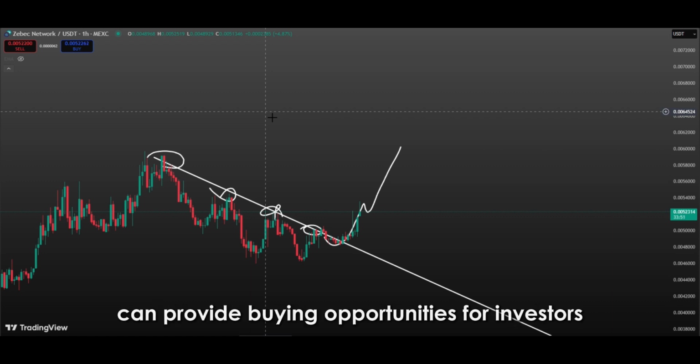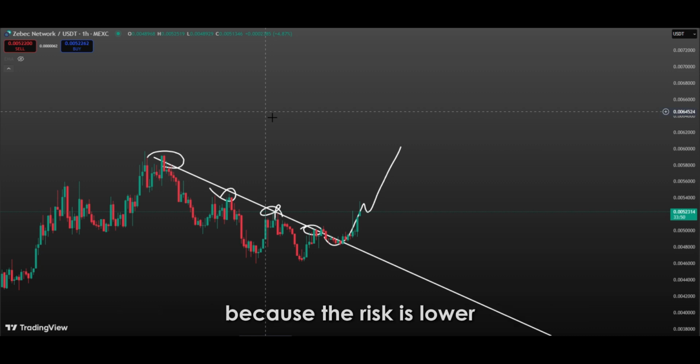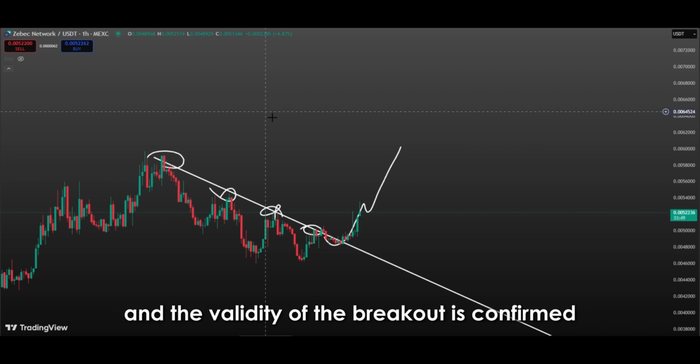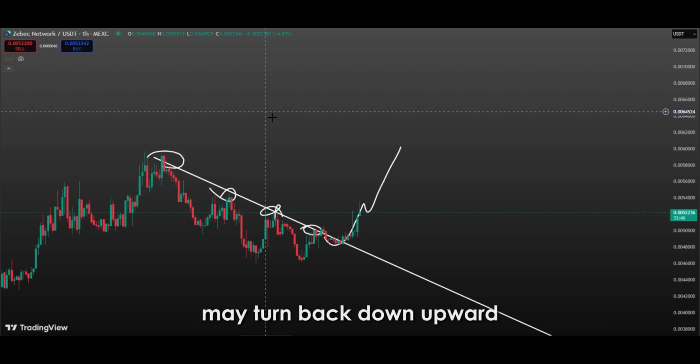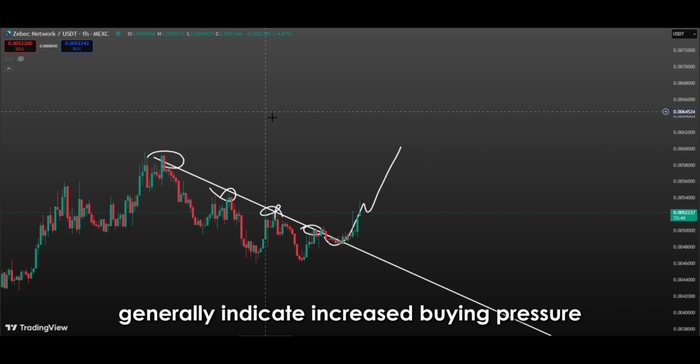Such retests can provide buying opportunities for investors because the risk is lower and the validity of the breakout is confirmed. Without a retest, there is a higher risk that the price may turn back down. Upward reactions after a retest generally indicate increased buying pressure.